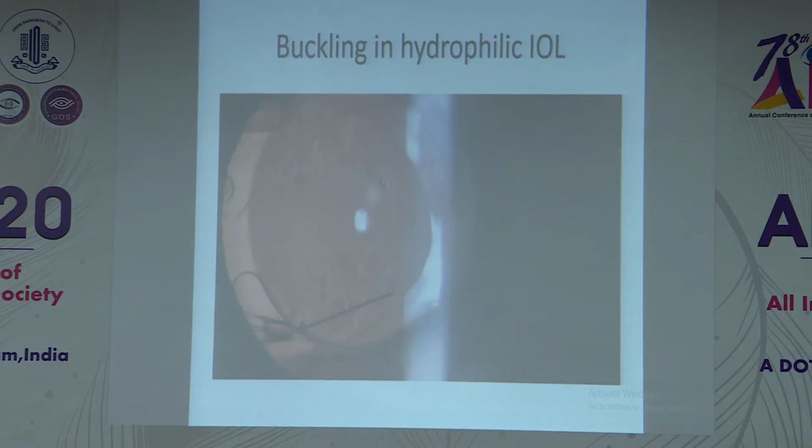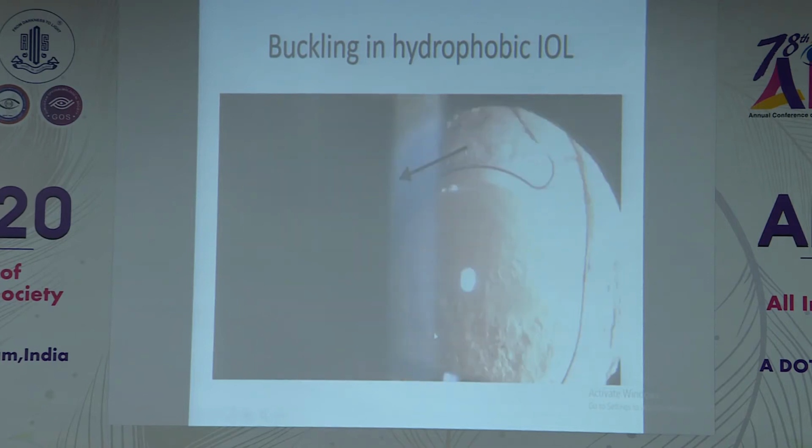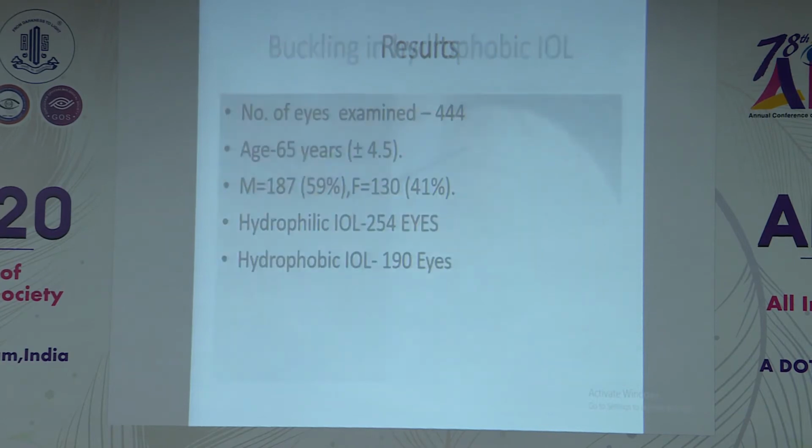This shows the buckling of intraocular lens haptic. Along with this you can see the buckled haptic along with posterior capsular opacification, which is yag-ed, and these are the Elschnig pearls at the edges of the posterior capsular opening. This is a hydrophobic IOL being implanted. You can see the buckling on the inferior side with the arrow. This again is a hydrophobic IOL which is buckled up.